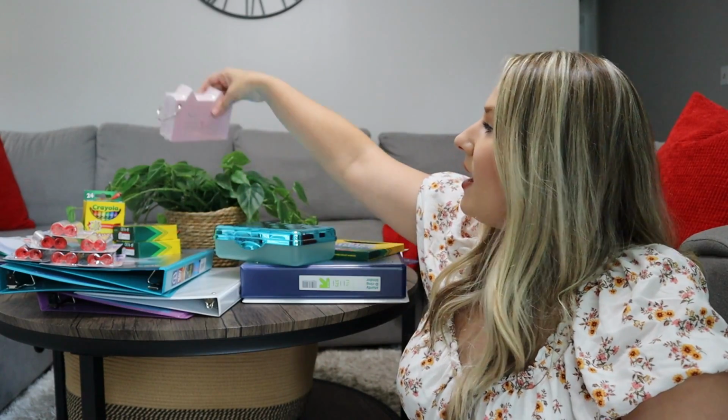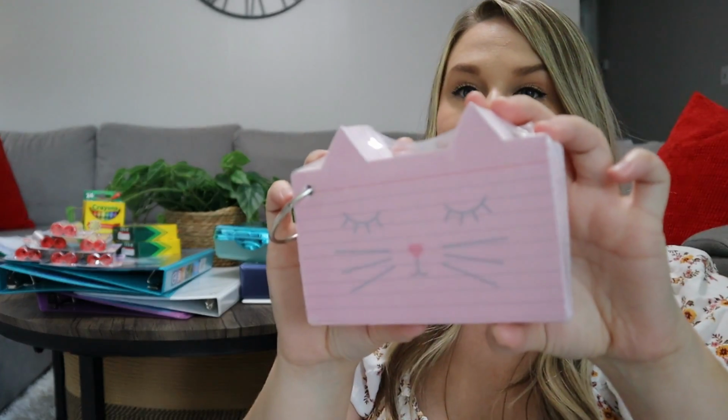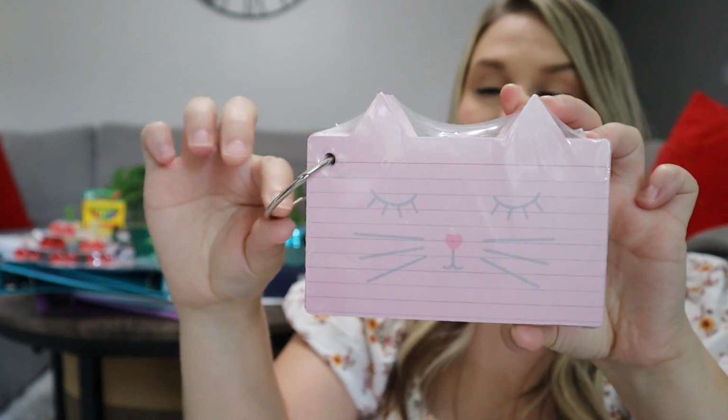$9. The second thing that I ended up finding at Ross, this is something for us to do at home. It was $2.99, marked down from $5. It's these little kitty cat note cards on a ring, and I was going to use these to do sight words on to help Arabella learn how to read. These are going to be beneficial for us to work on at home, doing her sight words and all that.